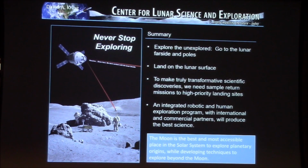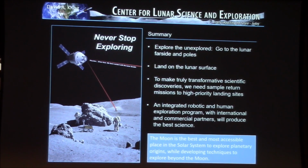Okay, so this is my summary slide, and then I'm going to take 3 more minutes for a short video. So just some 40,000 foot level type of bullets. We should, I think, explore the unexplored, and that means go to the lunar far side and the poles, which the Vice President has directed us to do. I think that we need to land on the surface, not just orbit the Moon or fly by the Moon. We learned from Apollo that to make truly transformative scientific discoveries, we need sample return missions to high priority landing sites. South Pole being one of those, the Schrodinger Basin being another. And although I spent no time on this because of time, an integrated robotic and human exploration program with international and commercial partners will, in the end, produce the best program, okay?